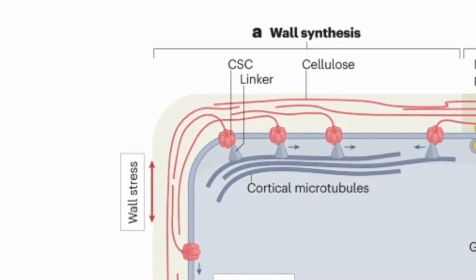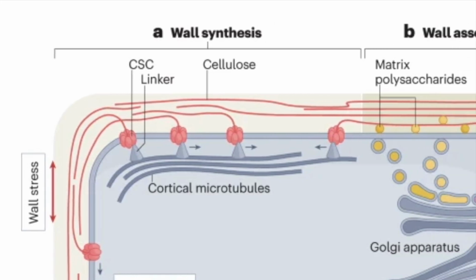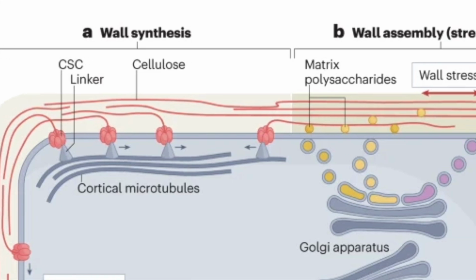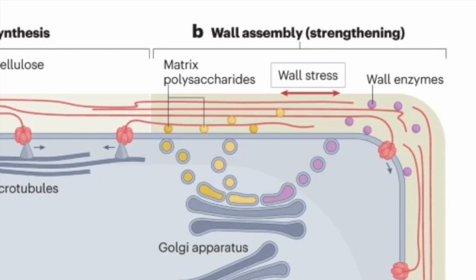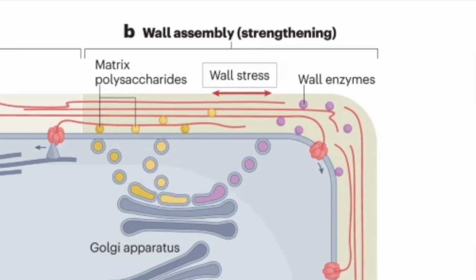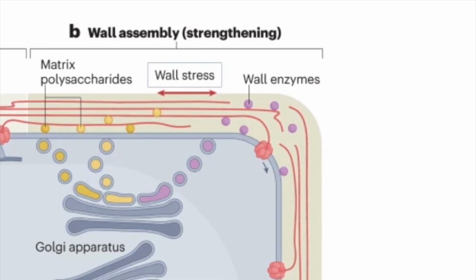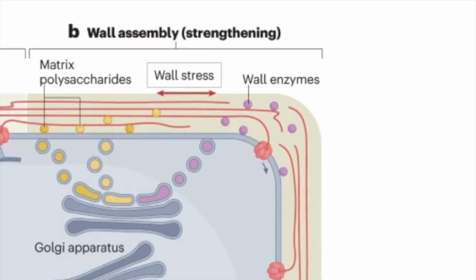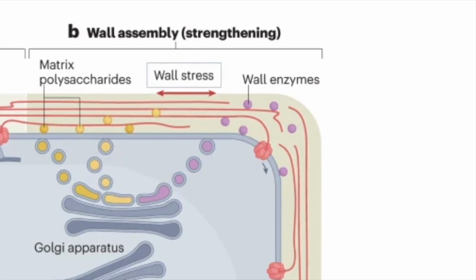In the right-hand side B, wall assembly, we can see another component to cell wall synthesis that is going on simultaneously. This involves exocytosis of other cell wall materials, the matrix polysaccharides, which include xyloglucan and pectin that we just saw on the previous slide. These are synthesized in the Golgi apparatus and secretory vesicles before being secreted into the cell wall space. In addition, there are wall enzymes that are released in this process as well, out into the exterior apoplastic space.